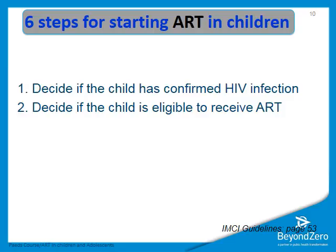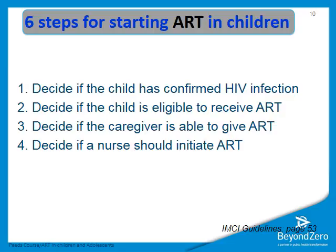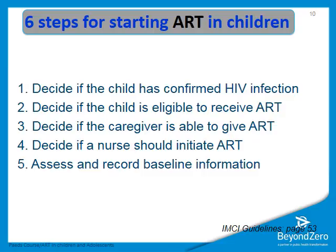Step 1 and 2, we've covered step number 1 already in the previous module on HIV infection. I'll say 1 or 2 more things about it, and we'll talk very quickly about eligibility. But step 3, 4, 5, and 6 we'll cover in more detail today. So deciding about the caregiver, deciding if this should be a nurse or a doctor-initiated patient, accessing and recording certain baseline information on your child, and then initiating your ARVs.